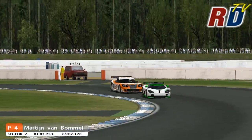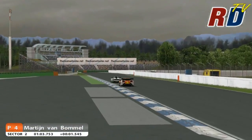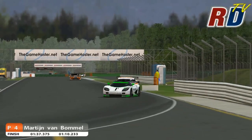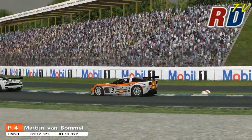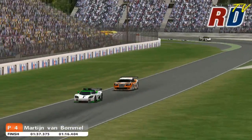He does, let's hope. Oh, they touched, but just barely, and Martijn Van Bommel relents. He lets Korkiakoski slip past, and that was some very close fighting here, and Korkiakoski is now up to position number 3.